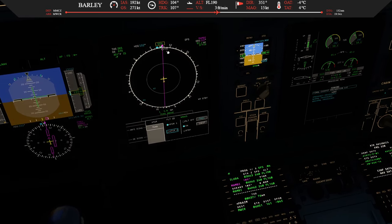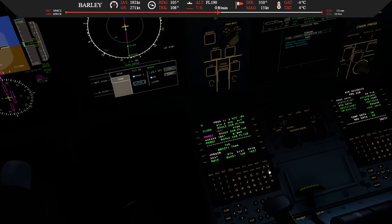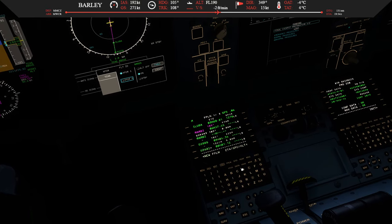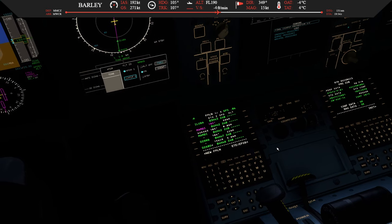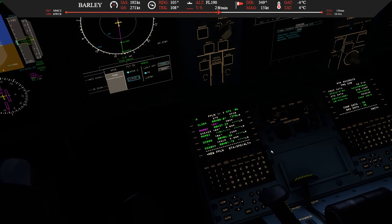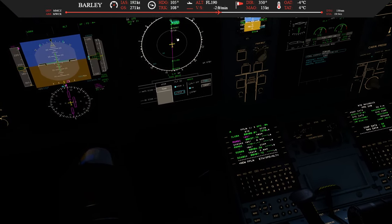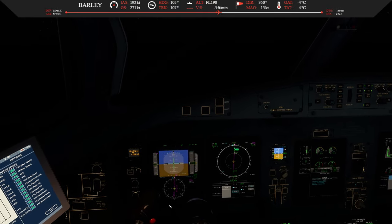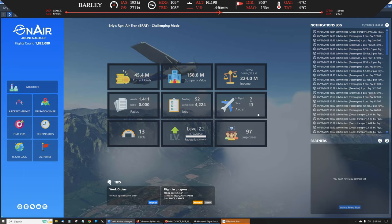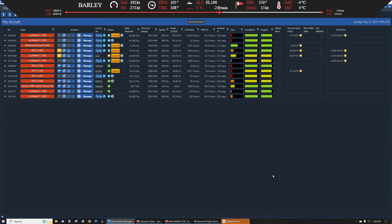There's our top of descent right there. 37 minutes. It's a challenge. A little less because top of descent's there. Okay. But we don't really have anything else that needs to happen inside the cockpit. So if I'm going to do that, let's go here. Maybe FBO queries.